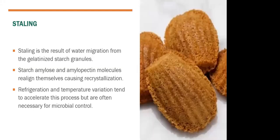But anyway, that's photochemical. Staling, if any of you are into baked goods, you're well aware of the impact of staling. This is usually the result of water migration from the swollen starch granules. So these molecules realign themselves, causing recrystallization. Refrigeration and temperature variation tend to accelerate the process, but are often a better choice because you want to control microbial growth. There's a real trade-off between freezing baked goods and just keeping them. And it's largely a function of usage, what is going to be the best.